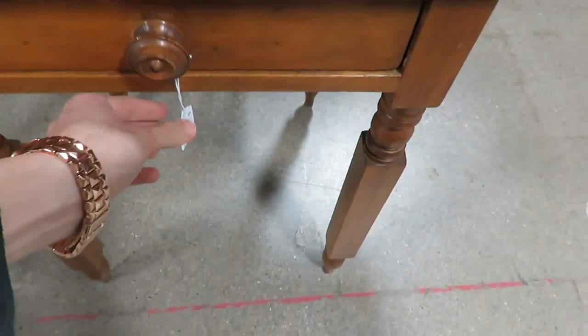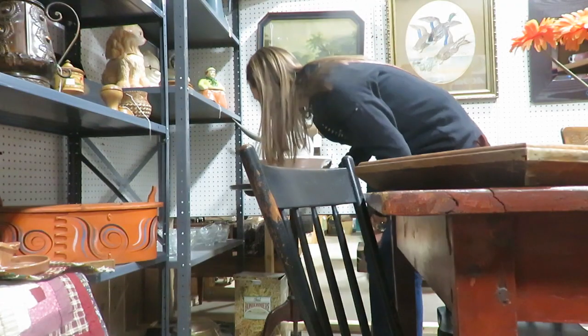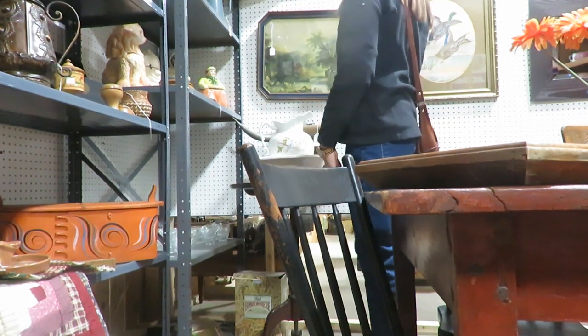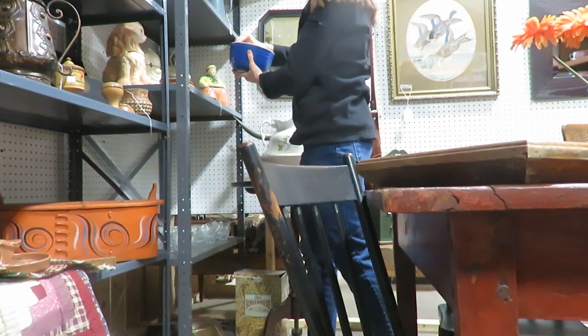Darling table was $189, and it would be so cute as like a little island or something like that in our home, but we do have our kitchen table in our house. And then just looking through all the different booths, seeing different dishware, and this blue really caught my eye. I don't remember what brand it was. I don't know if it even had a brand on it.